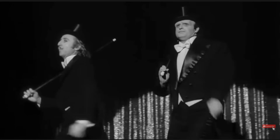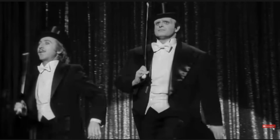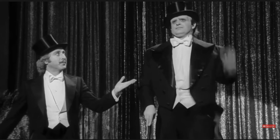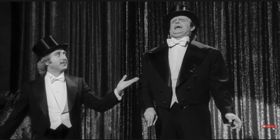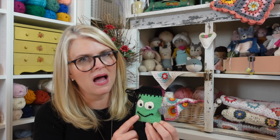It brought back memories, especially of the scene where Dr. Frankenstein and the monster do their little dance, and I just love that one. Where fashion sits. So funny. But anyway, I think it's something about that little smile and that little green that just made me think of the monster, and I just think it is so much fun.